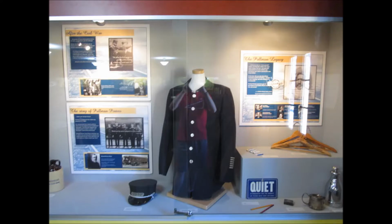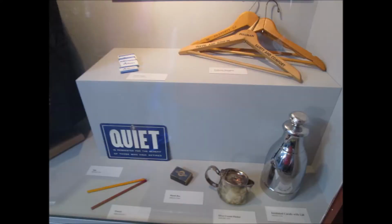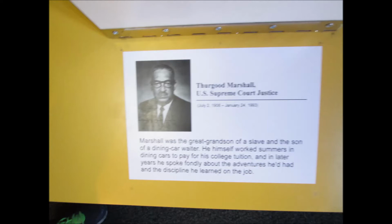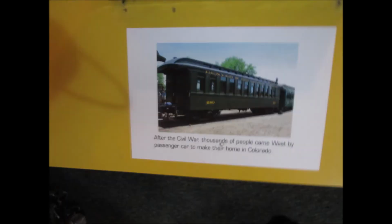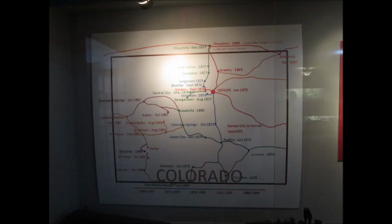There was also a display case of some Pullman artifacts. Pullman even had some special coat hangers. Also under some flaps were some famous people who worked as Pullman porters. There was also this big map of many principal railroad lines in Colorado. I'll just leave it on screen for a few more seconds.